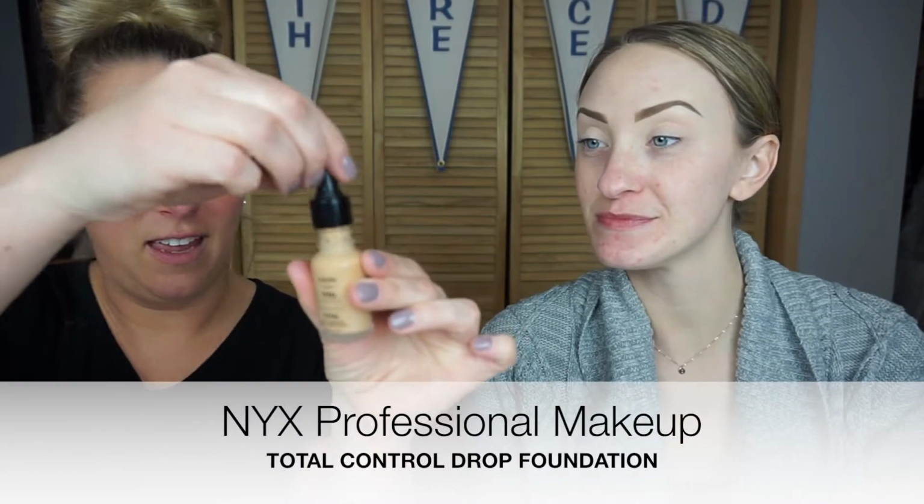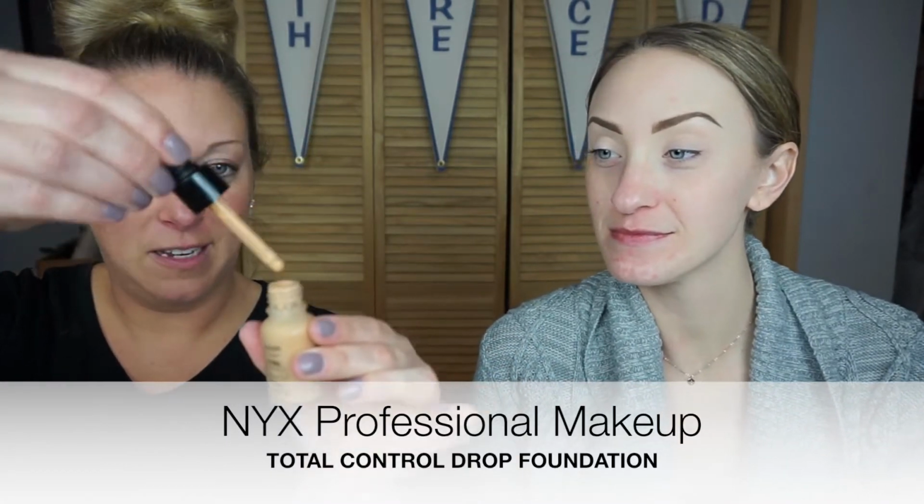I take my foundation. So this I just got new yesterday. This with a little dropper thing. And so we'll see how this goes. Is that the NYX foundation? Yep. I've heard a lot about it. So I'm just gonna drop a little bit over here, a little on my cheeks. Ooh, there we go. So I don't know if you can see.